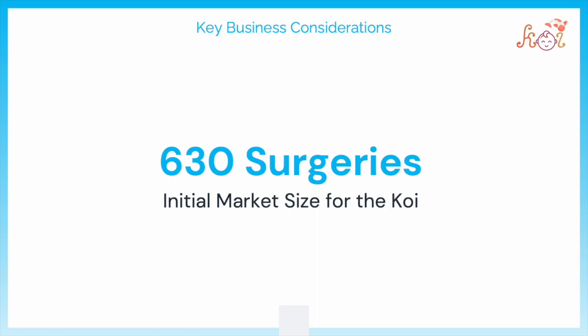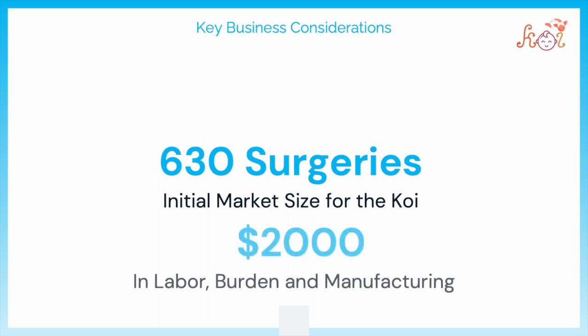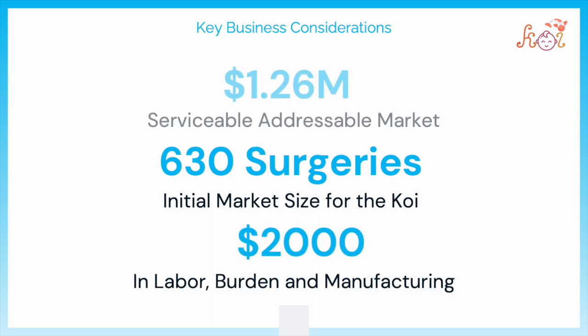Our initial target market is approximately 630 PA banding cases per year. With the $2,000 labor burden and manufacturing cost, the minimum serviceable available market would be valued at $1.26 million.